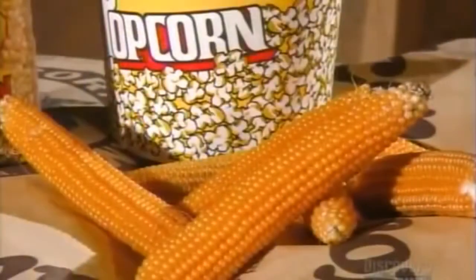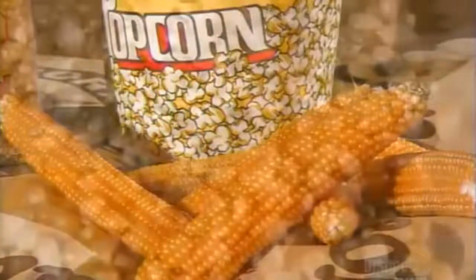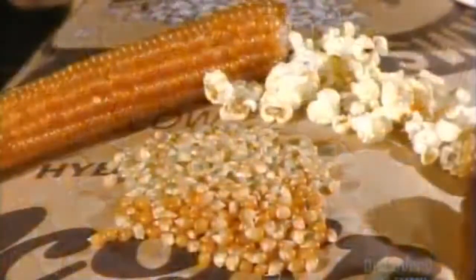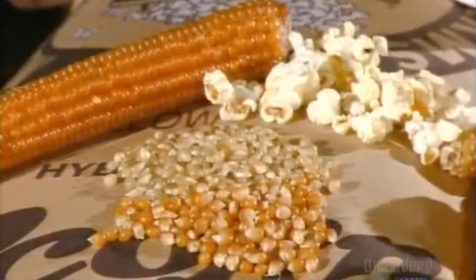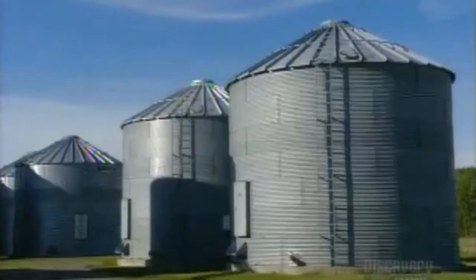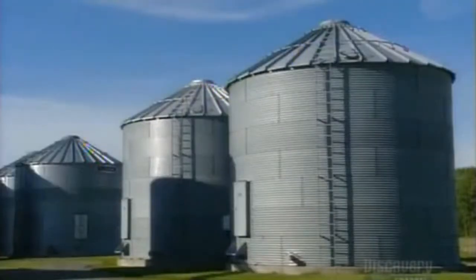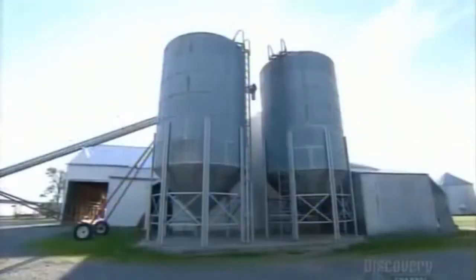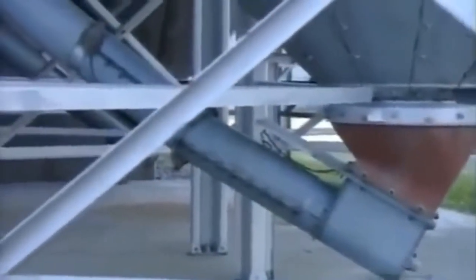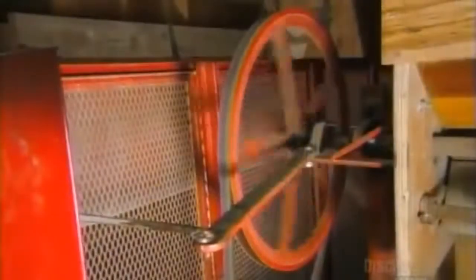Peeling back the husks reveals kernels that are smaller and harder than those of other corn. At harvesting, popcorn has a moisture content of 16 to 20%. That's a bit too high, so to bring it down to 14%, they condition the crop in these giant bins, pumping warm air up through it to accelerate the drying. It's a critical step. Popcorn that's too dry may not pop, and if it's too wet, it could spoil when stored.